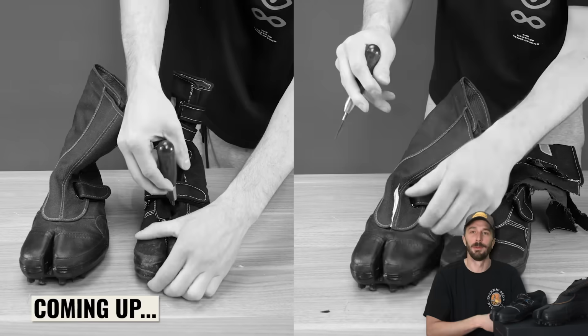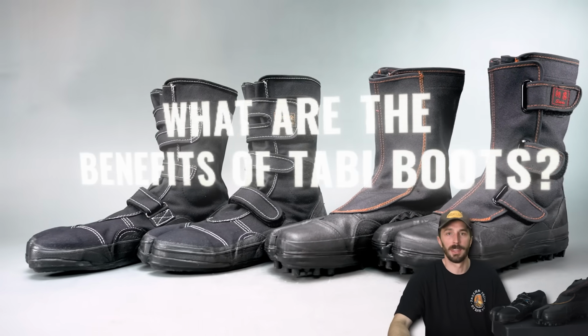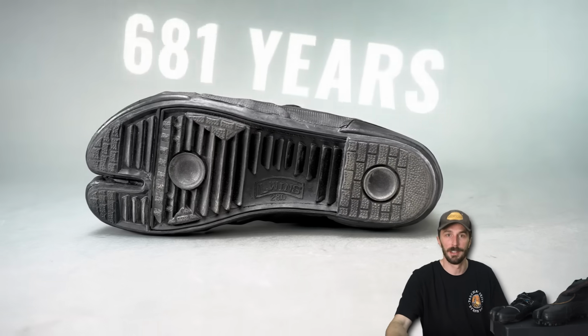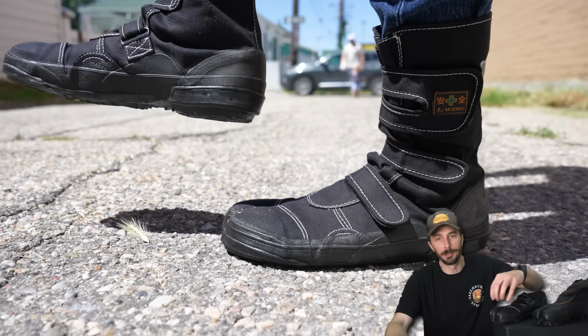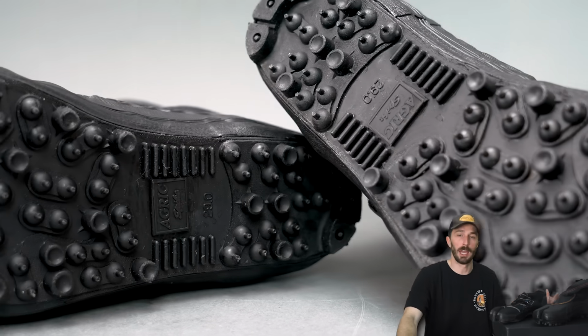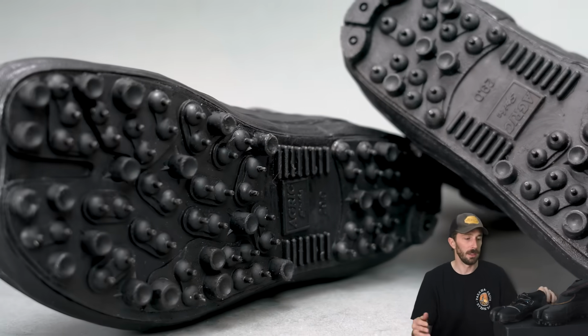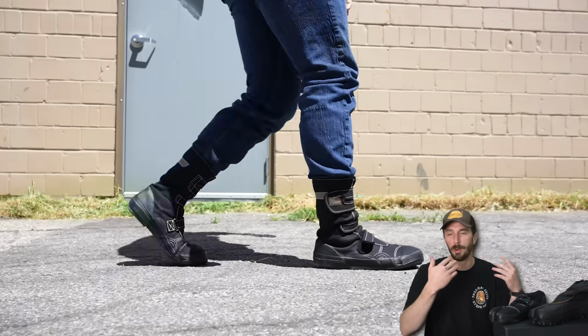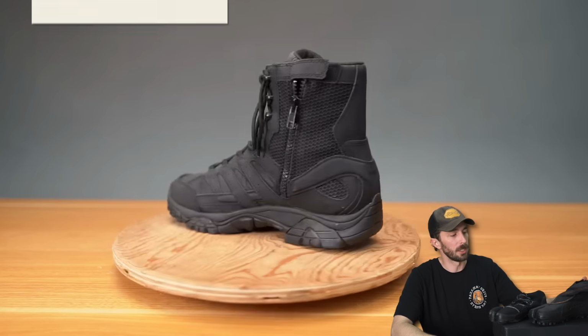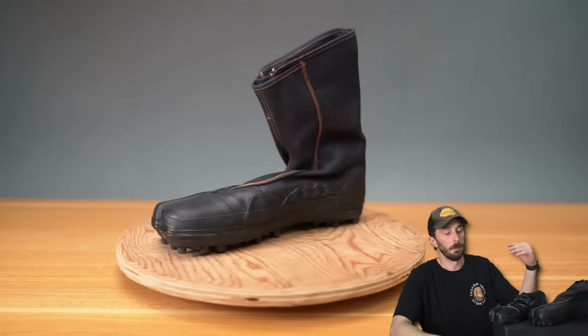So we're gonna cut these in half, run them through a test to really figure out what those benefits of Tabis are that have kept them around for 700 years. Can you find a decent pair of work Tabis that will actually protect your toes? Can you find a pair of casual hike Tabis that you can do just about anything in? Or is every single one of these just cosplay, costume footwear that you don't get any of the benefits from, and you end up just wasting your money because it looks like a boot, but it's just a costume?